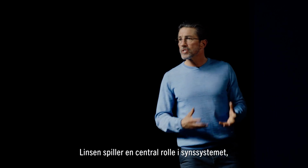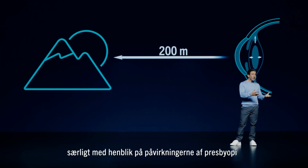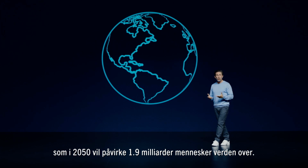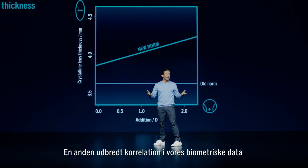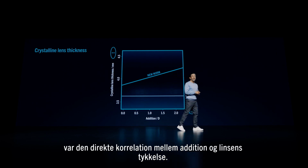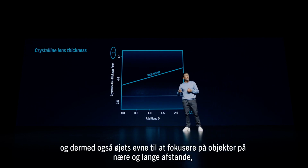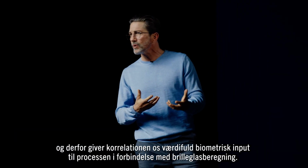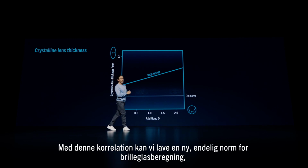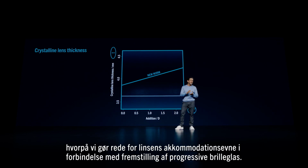Due to its central role in the vision system, accounting for the crystalline lens accommodation ability is critical when creating the lens, especially considering the effects of presbyopia, which is projected to affect 1.9 billion people globally by 2050. Another correlation prevalent in our biometric data was the direct correlation between addition and the thickness of the crystalline lens. As the thickness influences the refractive power of the lens and thereby the eye's ability to focus at near and far object distances, the correlation gives us valuable biometric input for the lens calculation process. With this correlation, we can make a final new lens calculation norm that will improve the way we account for the accommodation ability of the crystalline lens when manufacturing progressive lenses.